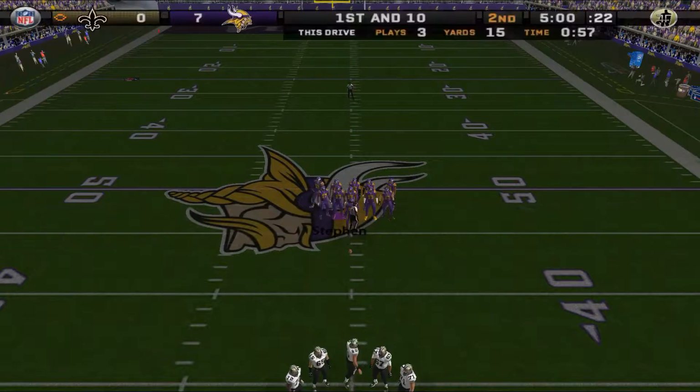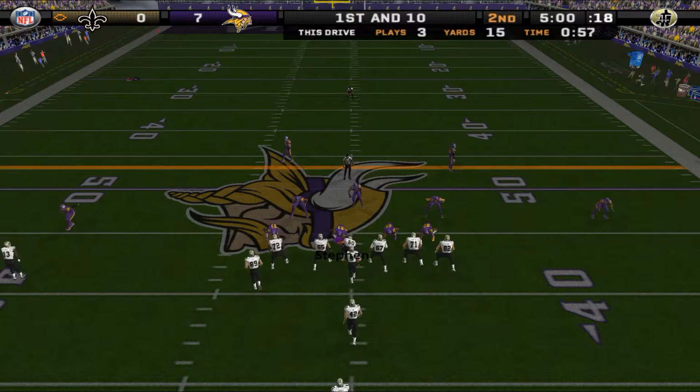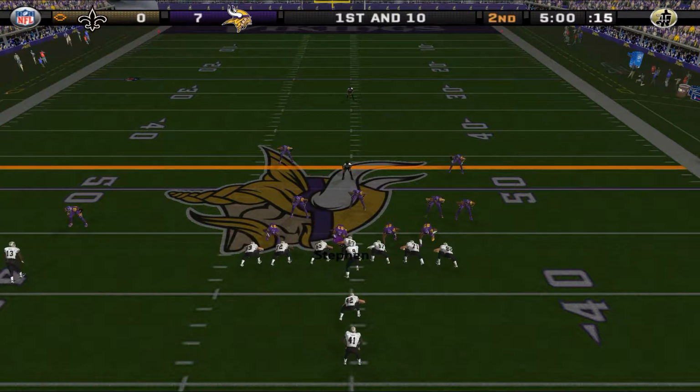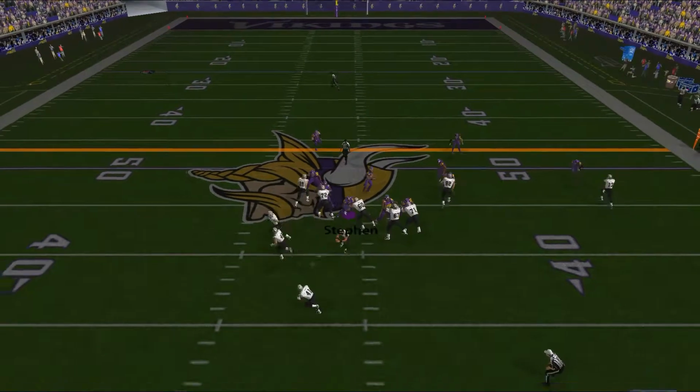Ball on their own 43. The Vikings come out in a 4-3. Breeze sends a man in motion. Tosses it out to the left.